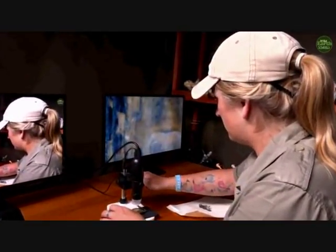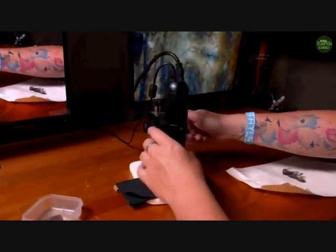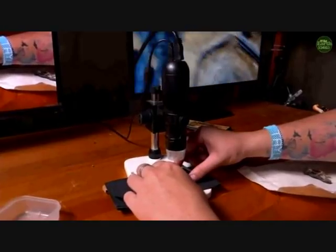Let's have a little look. Wait. No, that's not going to work at all. Oh, it's not as pretty as I thought it was going to be. We're going to have a look under the microscope. How cool is this toy? Try and get it all sharp. Oh, I thought it was going to be a lot prettier now.